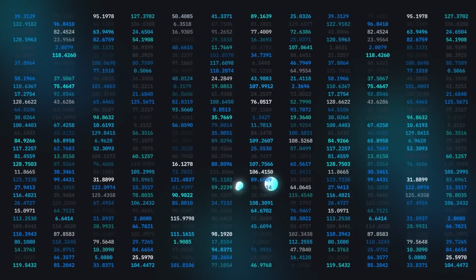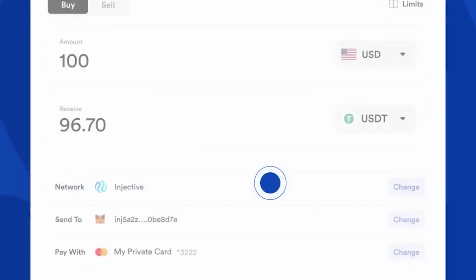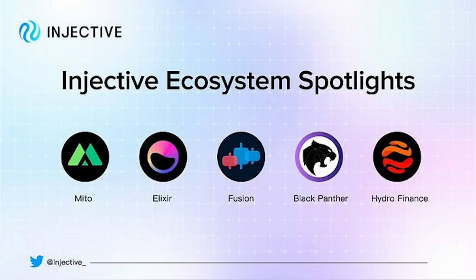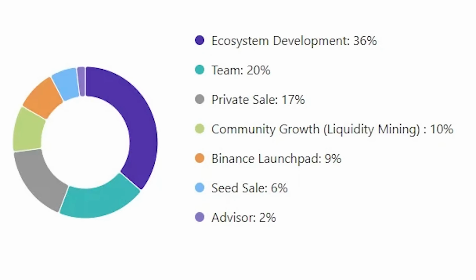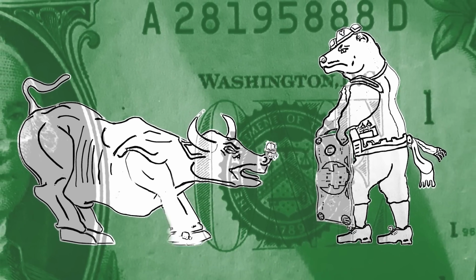Overall, Injective has a solid core team, decent backing from key players, a product with a proven use case, a modest but growing ecosystem, and robust tokenomics. Now, while it looks poised to be one of the more promising projects within the space, it is still important to keep in mind the hype surrounding the project, and remember that the market can turn anytime.